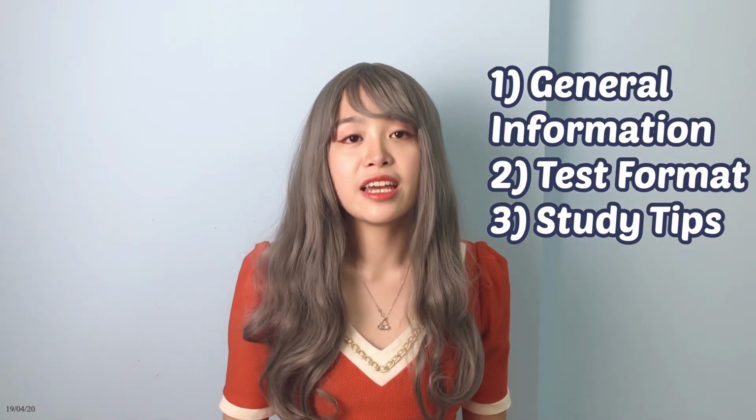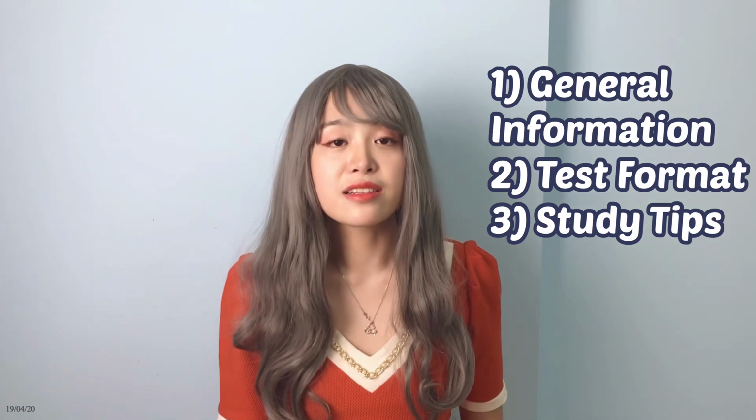So we'll cover these three main points. First one is general information about the test. Second, the test format, certainly. And last, some tips to study for this test.